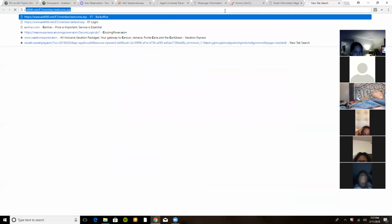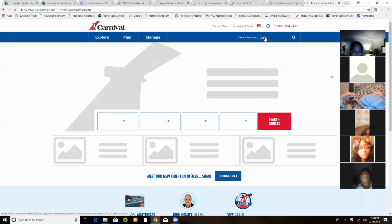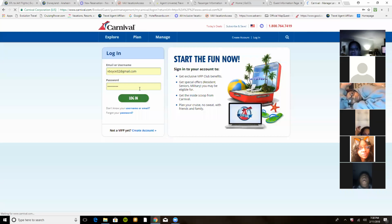Log in real quick. Let me see if it'll save my logins. Travel agents too. If you book yourself a cruise, you need to go start a Carnival account too. On the website, it'll create a countdown to your next cruise and all that. Come on and log in. This is my login.